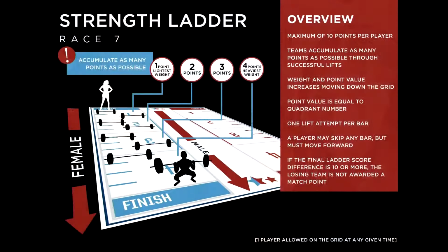Up next, we say amazing, but I must add strong. You're going to get to see the strength that there is on the grid floor right here, right now, on the ladder. What can we expect on this strength ladder? So it's called the ladder because it looks like a ladder. It's a series of barbells going from least heavy in the first quadrant to the heaviest in the 4th quadrant. There's a maximum of 10 points per player. In the first quadrant, that will be worth 1 point. In the second quadrant, that will be worth 2 points.